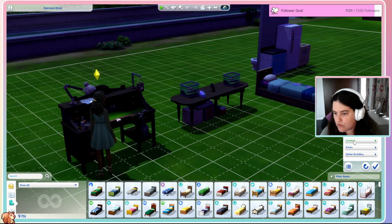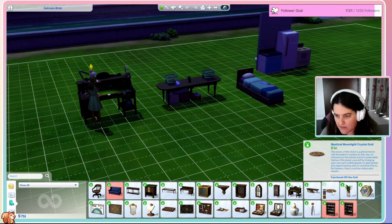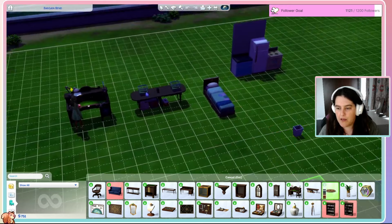Packs for... No, what am I trying to do here? Crystal creations. Where's this charging thingy? The power of the moon is a phenomenon still shrouded in mystery to this day. Its influence on the human world is undeniable. Harness this power yourself by charging your very own crafted jewelry or gemstones and experimenting with its mystical effects, but beware, there could be undesirable results. How much is this? 50 quid? Not bad.